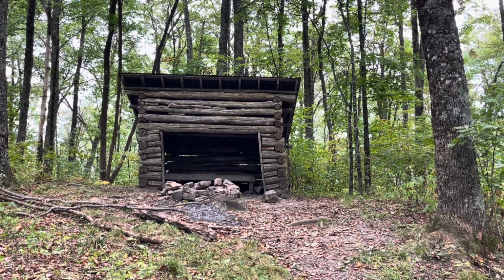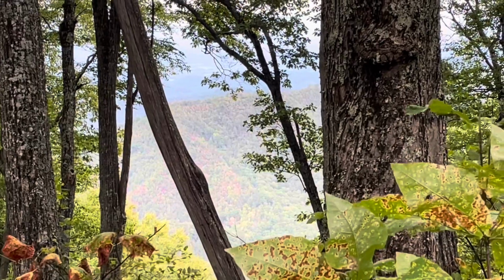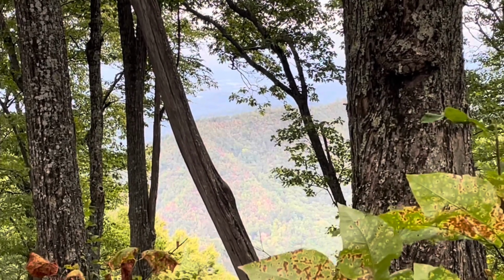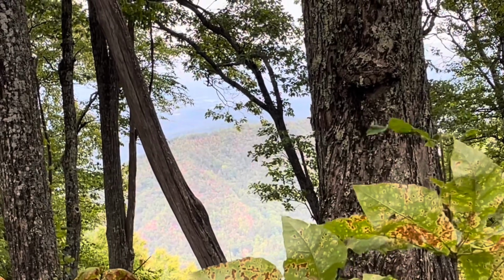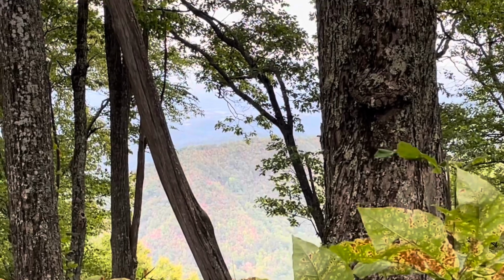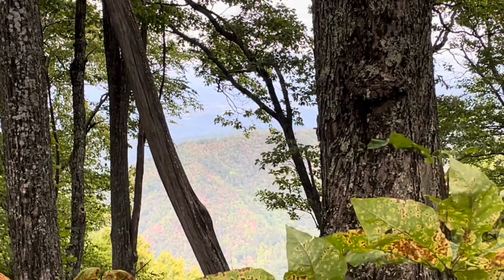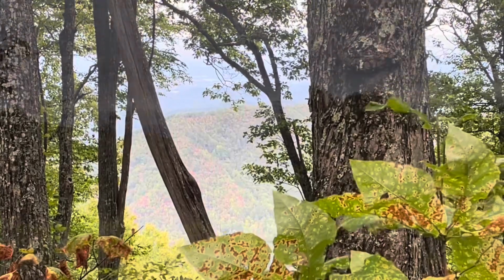Now, not much of a view here, but I can see out to the next hill, and there's some nice colors from the changes, and I can just see a little bit further out to a valley. Yeah, not a great view, but have to take what we can get.